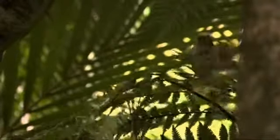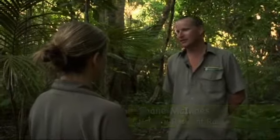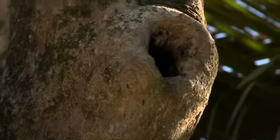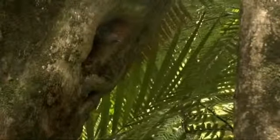Why aren't hihi found around mainland New Zealand anymore? Well, it's a mixture of probably predators for one. That's the problem with most of our bird species on the mainland now, the competition from introduced predators is so large. The other one is that they're cavity nesters, so they need a lot of mature bush, which, through logging and clearing of bush on the mainland, just doesn't exist anymore.